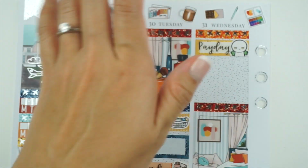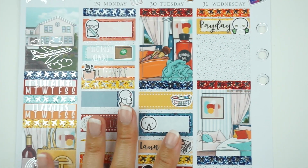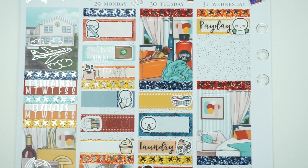All right, and then that script I pulled from the foil bundle. And then I had my wax appointment because it was just time for that.